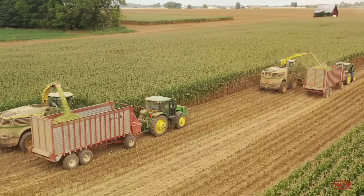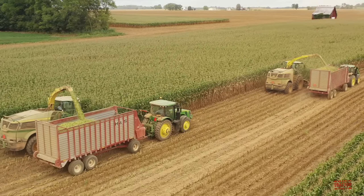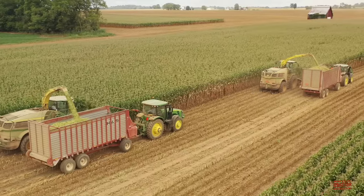I hope you enjoyed following the evolution of John Deere self-propelled forage harvesters over the past 50 years by seeing and hearing these machines at work out in the field.